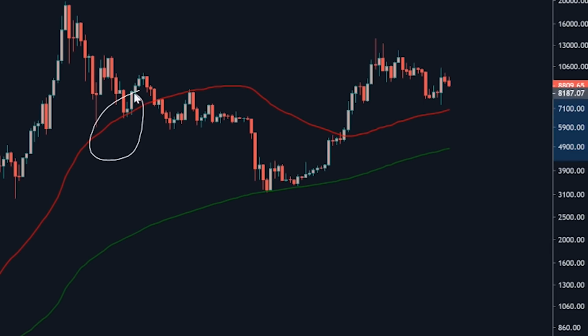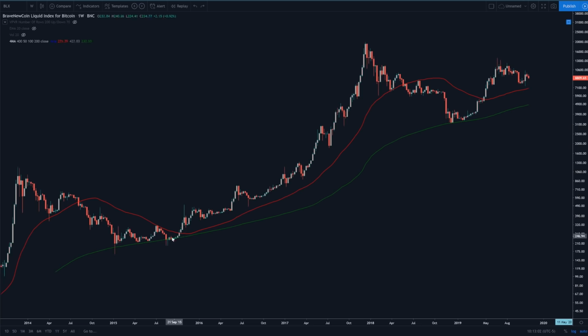We saw the same thing happen over here. Bitcoin tested it, broke through it, bearish. We saw a capitulation and it fell down to the 200 once again. When Bitcoin got above that 50 weekly moving average, in both of these cases, guys, Bitcoin went on a bull market, and that's where we are now. It's another one of those bullish confirmation indicators.